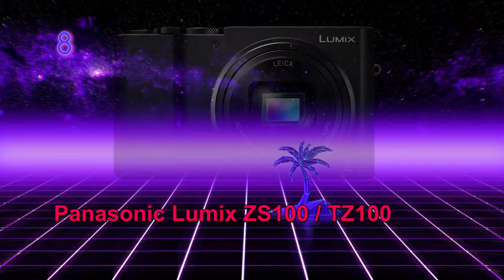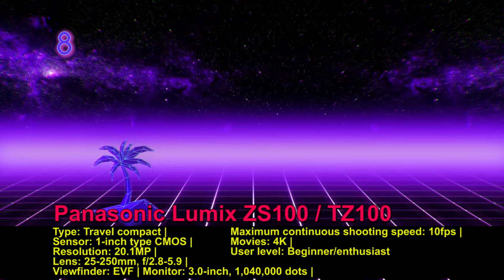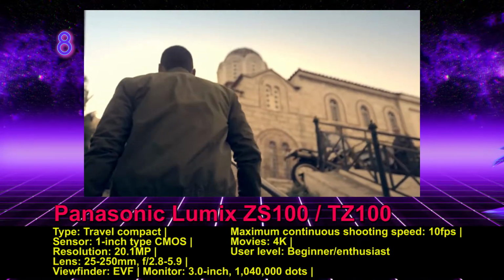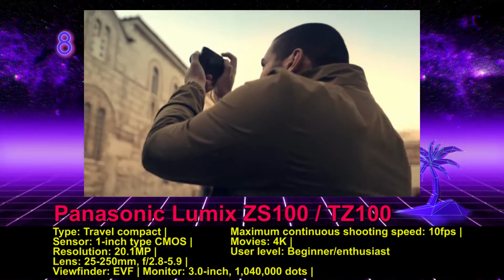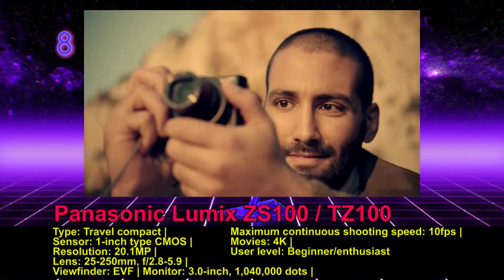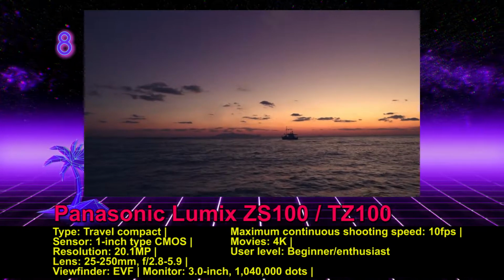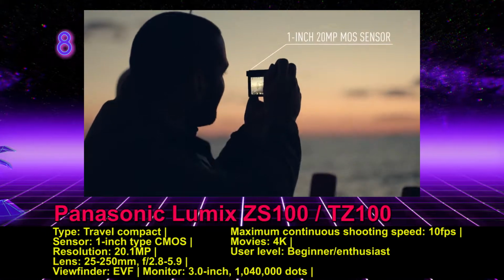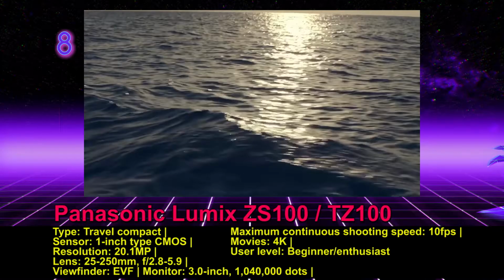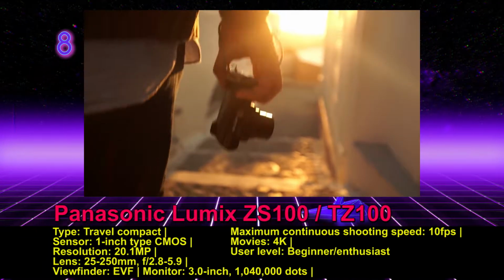8. Panasonic Lumix ZS100 or TZ100. Similar in size to earlier ZS or TZ series cameras, Panasonic, however, has managed to squeeze a much larger sensor into the ZS100 or TZ100 outside the US. This enables the pixels to be about 2.4 times bigger than they are in models like the ZS50 or TZ70, and this helps the ZS100 to produce much higher quality images.